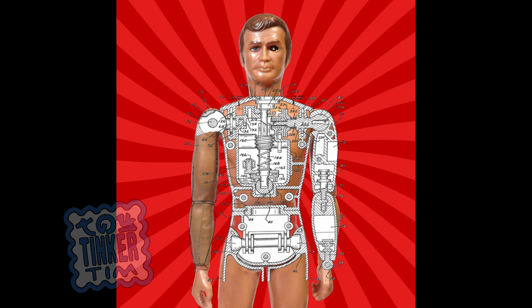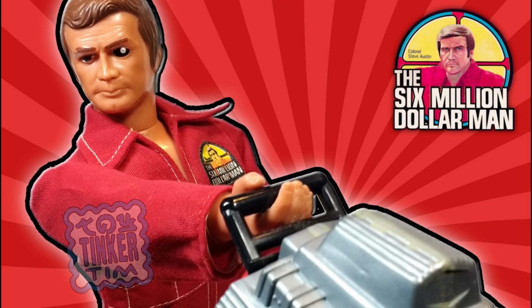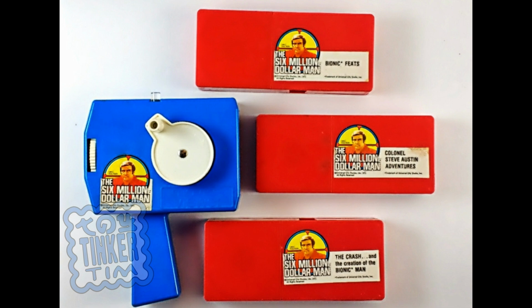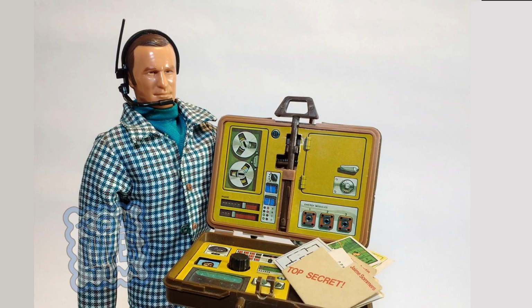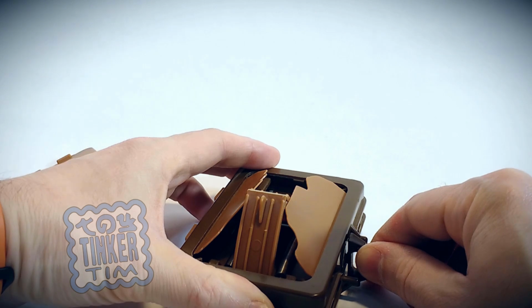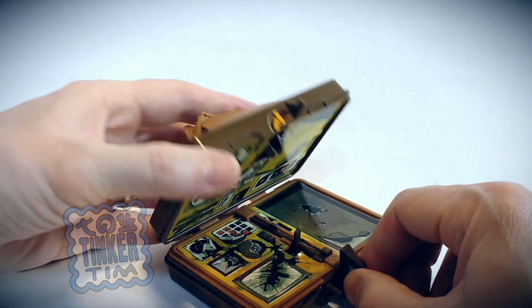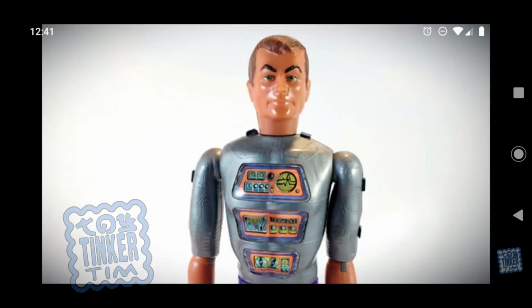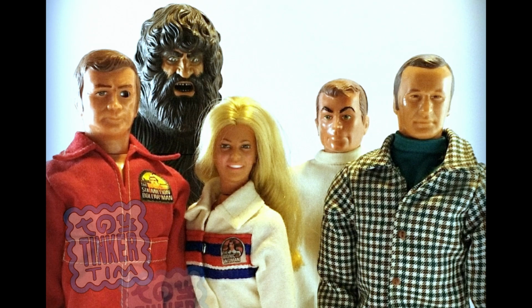The $6 Million Man from Kenner Toys, 1975, the Bionic Man. The toy based on the super popular, huge hit Bionic Man TV series. And he had the bionic vision type eye where you'd look through the hole in the back of his head and see what Steve is scoping out with his bionic eye. The line ran with a lot of cool accessories, other figures. So the line itself is really what I'm saying is in my top 10 here. They were all so cool, such great vintage toys.